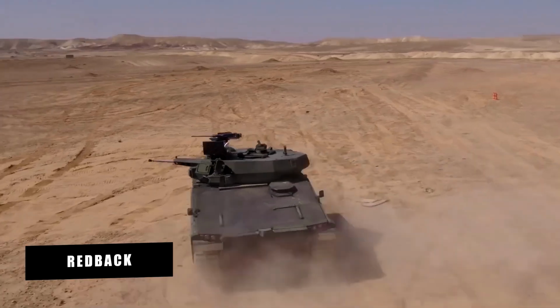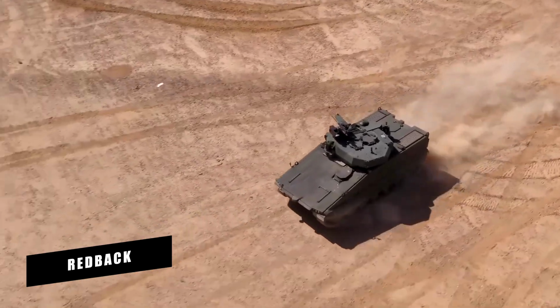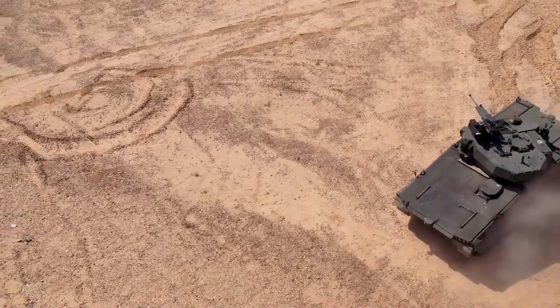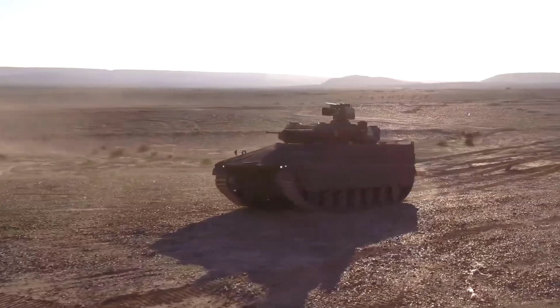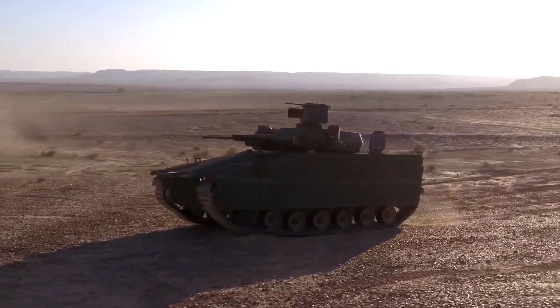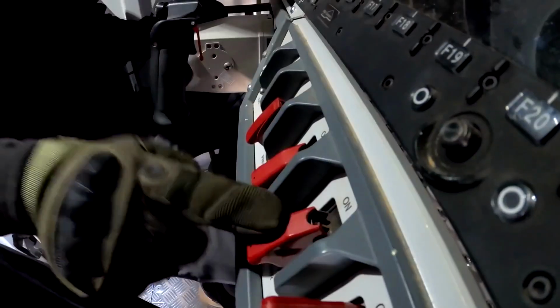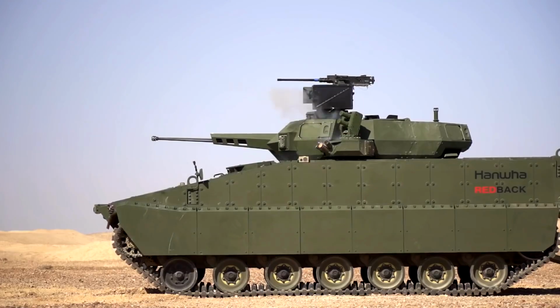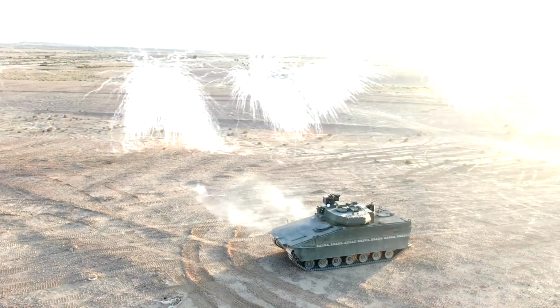Redback, Elbit Systems. The Next Generation Infantry Fighting Vehicle, IFV, called the Redback, was created and developed by the Israeli defense company Elbit Systems. The Redback is a heavily armed and well-protected IFV that can carry up to 9 soldiers. It is based on a modular design, which allows for easy upgrades and customizations as per specific mission requirements.